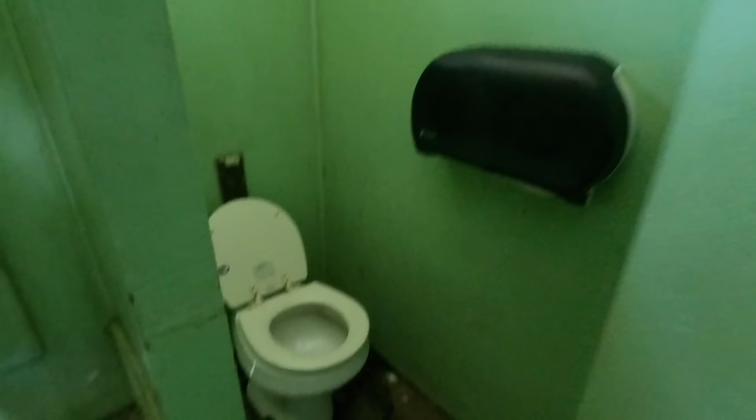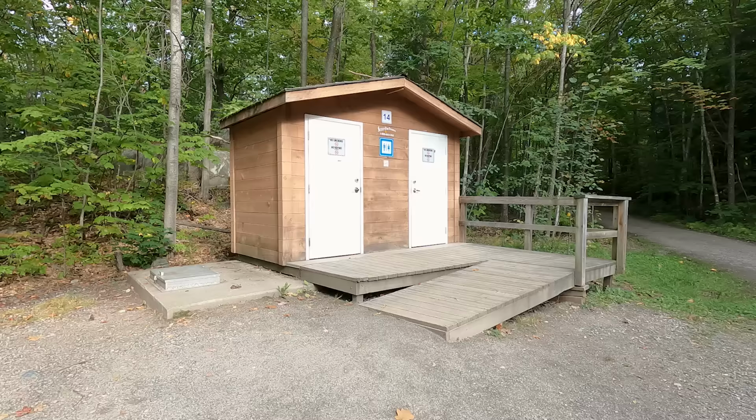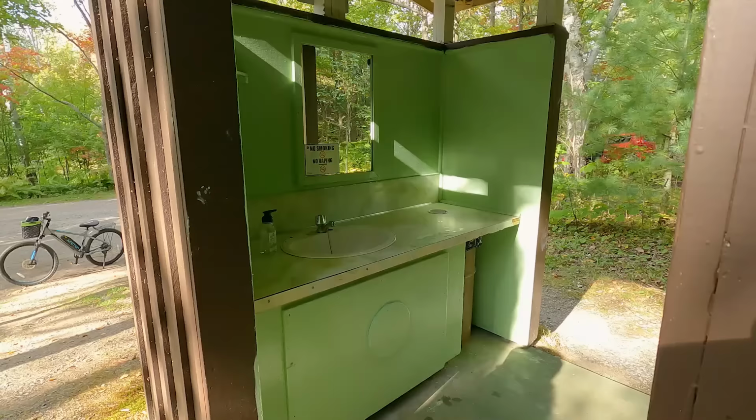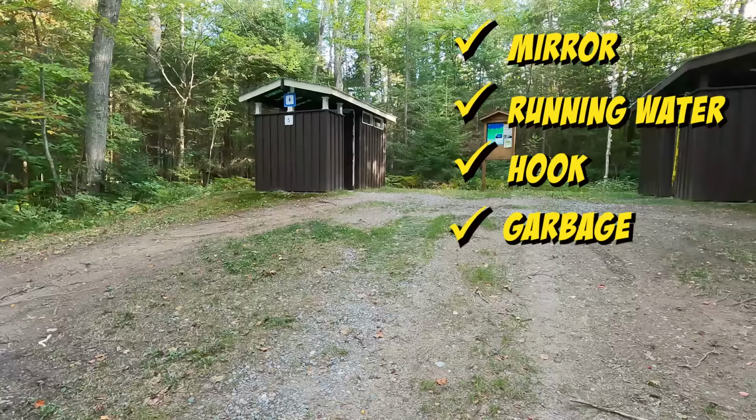There are a variety of outhouses in the park. There are pit toilets, marine style, RV style, and we found a flush toilet or two. For the most part, they have a mirror, running water, a hook, garbage. The lighting is lacking. They seem more old-fashioned. They're kind of dark and dingy, and you can tell they're kind of aging. I was on the border of skunk or flower with these ones. Kept in fairly good condition, but the smell in the pit toilets is pretty bad. I think I'm going to give them a wilted flower.